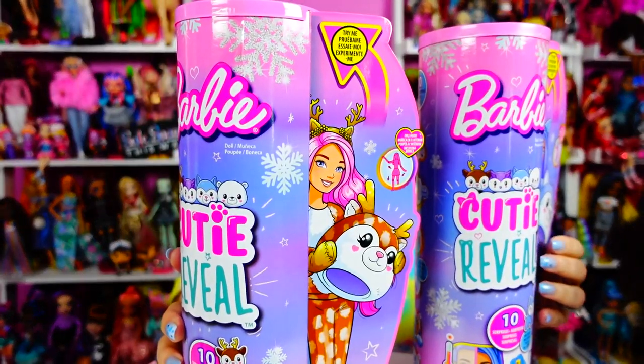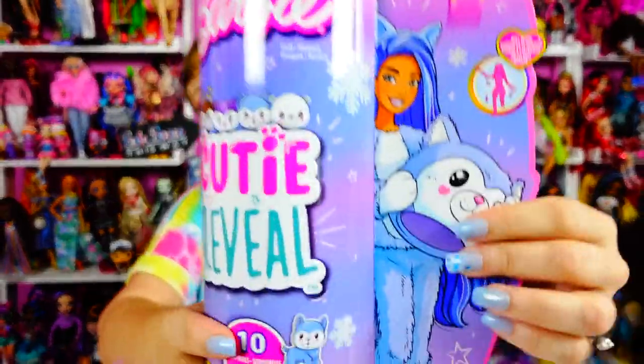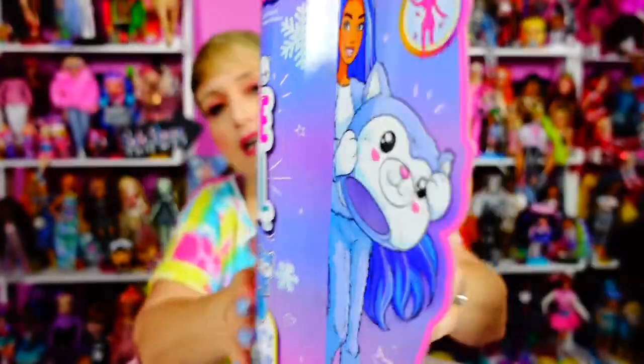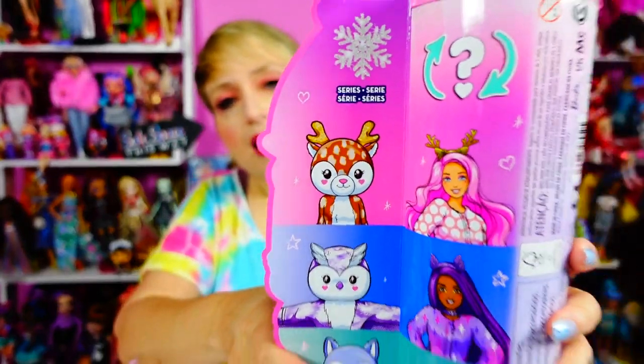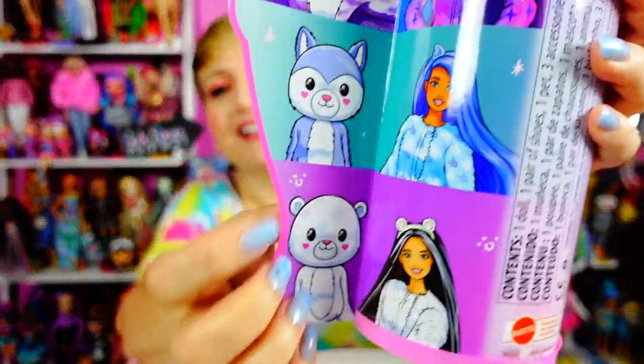So we saw the polar bear and the owl, and now we're going to take a look at the husky and the deer, which I'm calling a reindeer. These are $24.99, and essentially they are a Barbie doll in a furry mascot suit. This is the winter themed set for the fall holiday season, and they have a deer, an owl, right? I skipped some. A deer, an owl, a husky, and a polar bear.